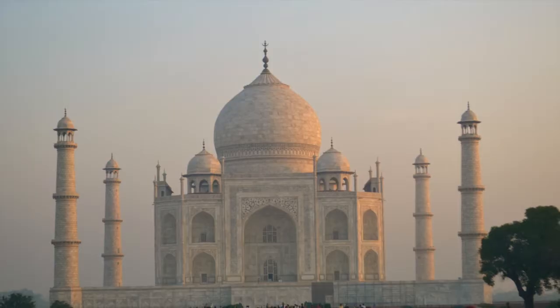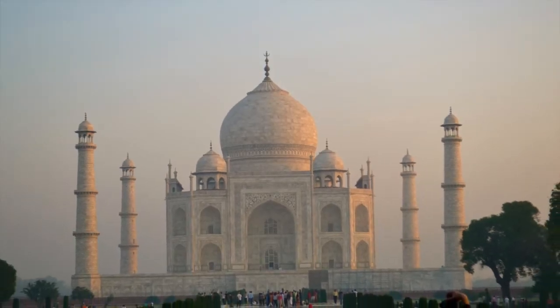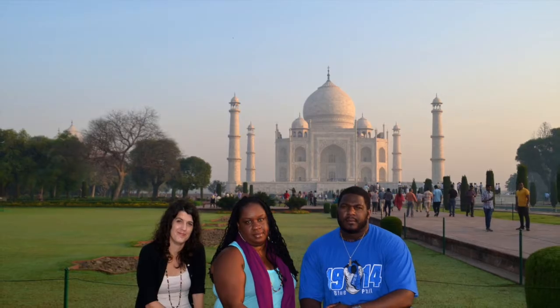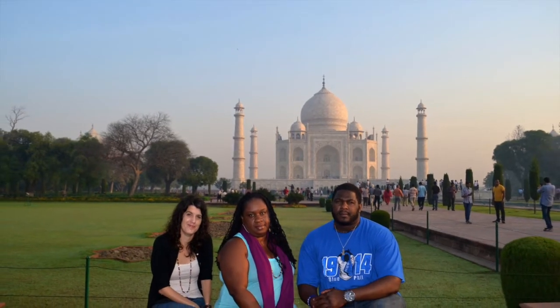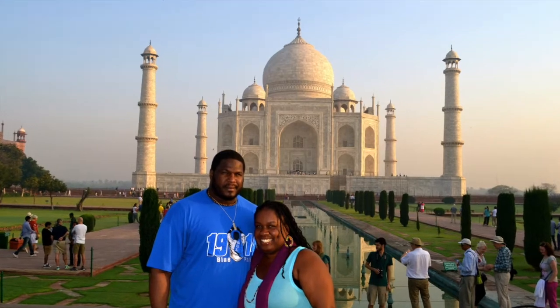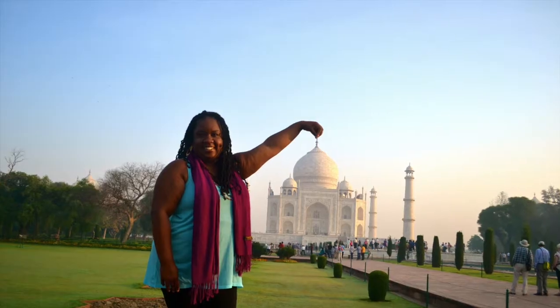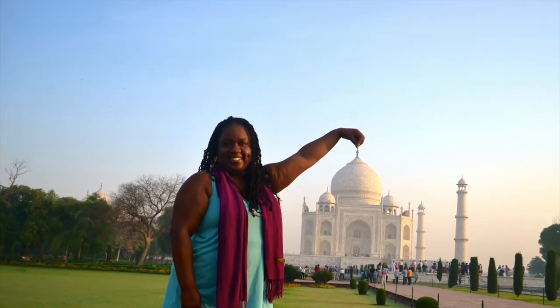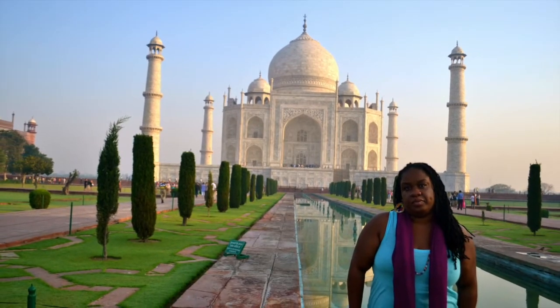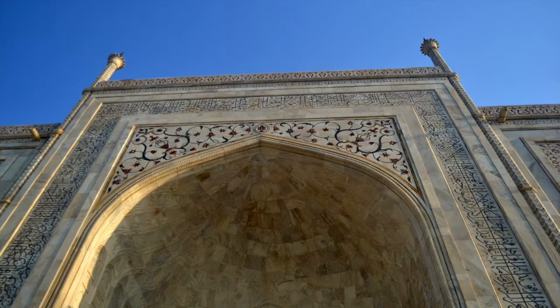We got to see the sunrise because we got there about 6:45, and even though when I woke up it didn't feel good, it was worth seeing the sunrise. So here we are taking our photos at the Taj Mahal, and it was like a lifelong dream. Couldn't believe that I would ever make it there, and you know, I made it.